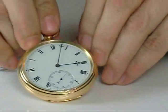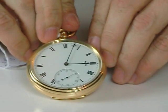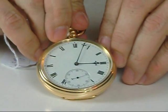So, another beautiful high-grade tourbillon watch for our fall sale.